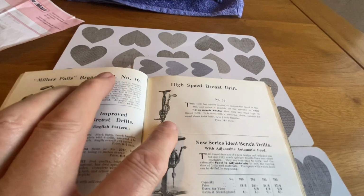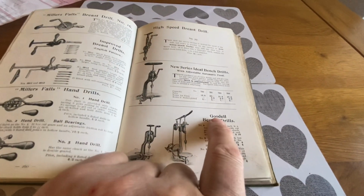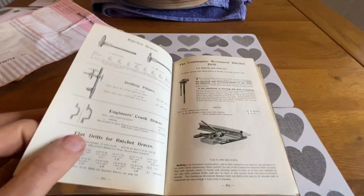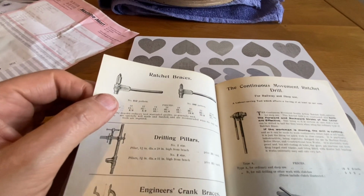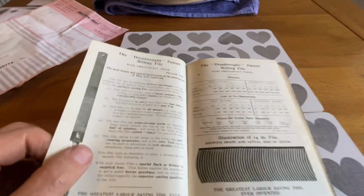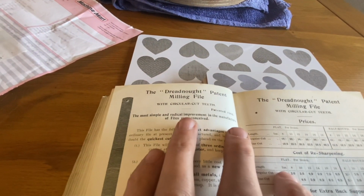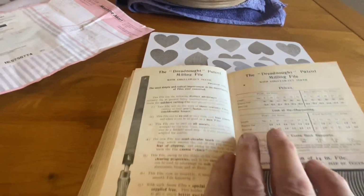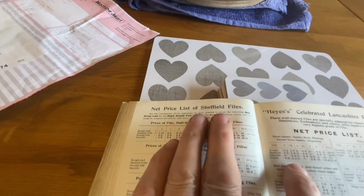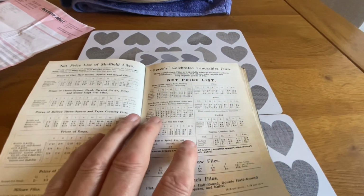Wow, that's a nice one, look. Goodell bench drill. Goodell. Well, look, the ratchet brace. Wow, they've been going a long time, them ratchet braces, haven't they? And a pillar drill. The Dreadnought patent milling file. Wow, that's a mouthful, isn't it? Oh, list of Sheffield files. Oh, we've got Sheffield in here now. Sheffield, yeah. One price lists.